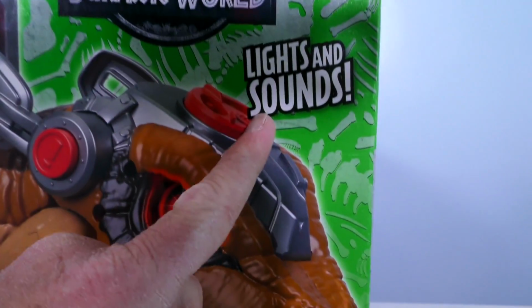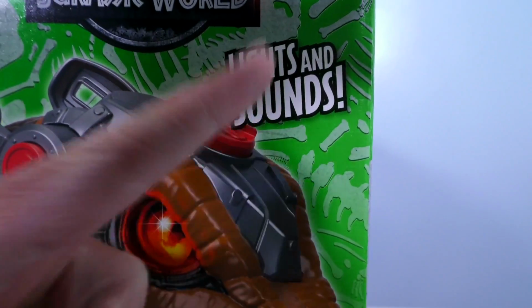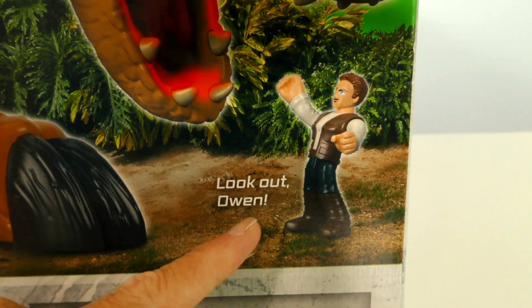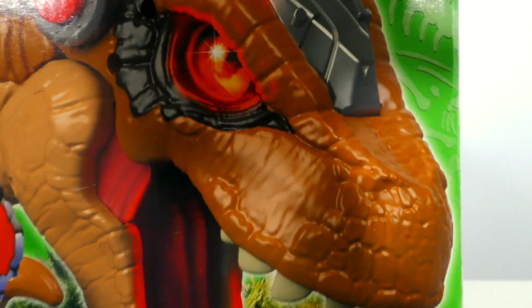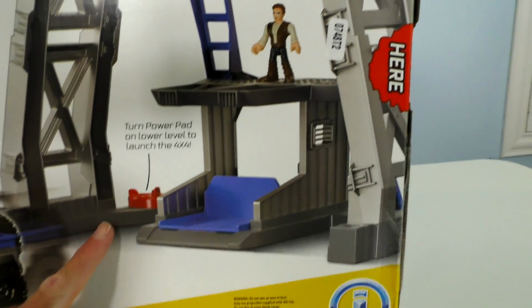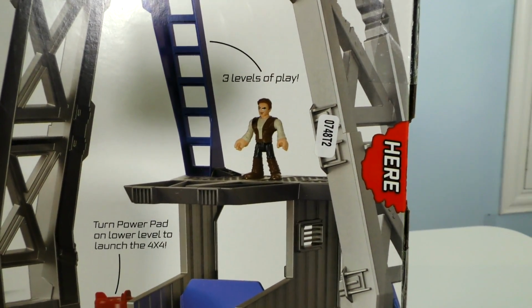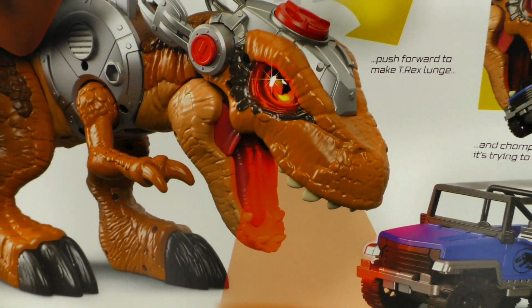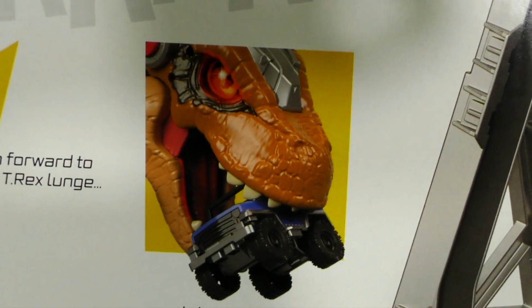Whoa, the Jurassic Rex even has lights and sounds. That's perfect. I love lights and sounds. Look out. I just said that. You're in trouble. It looks like he's gonna eat you. Oh, no. And it even comes with this cool Jurassic World tower that Owen can stand on and yell at the dinosaur. Hey, dinosaur, stop wrecking everything. No, Owen, I'm gonna wreck everything. It looks like the Jurassic Rex could even eat Owen's Jeep.